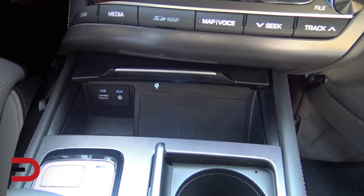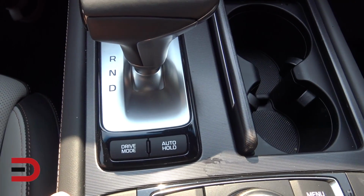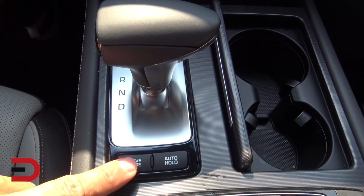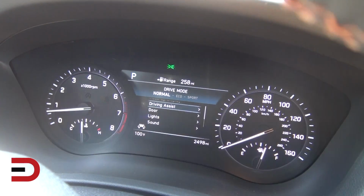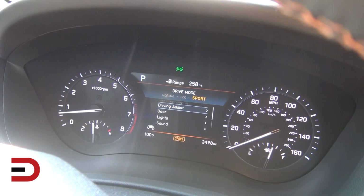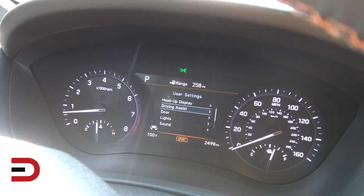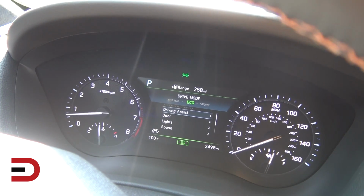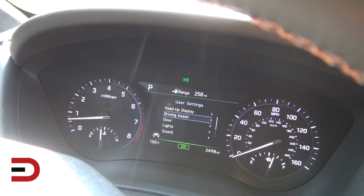Pretty cool stuff. There are 3 drive modes available on this Sport. There's Eco, Normal, and Sport. And I'm pressing these buttons here, and you'll see it up there in the instrument cluster: Normal, Eco, and Sport. I suggest going to the Sport mode if you want to have a lot more fun and feel a little more kick when you're driving. So that's what I would suggest. Eco if you want, but hey, let's enjoy the Sport part of this.